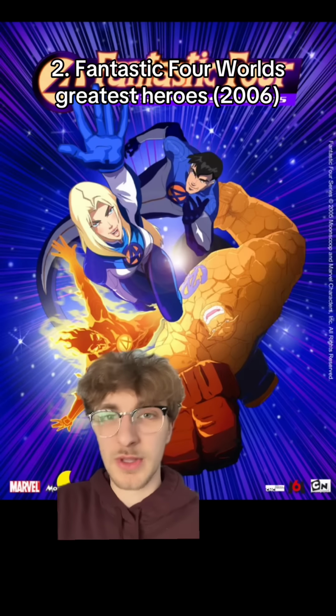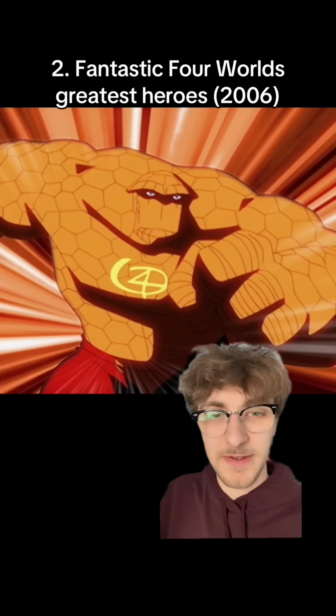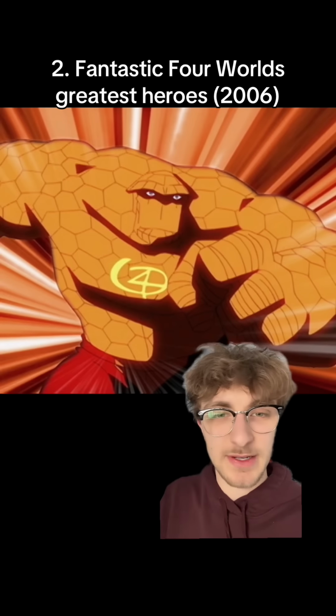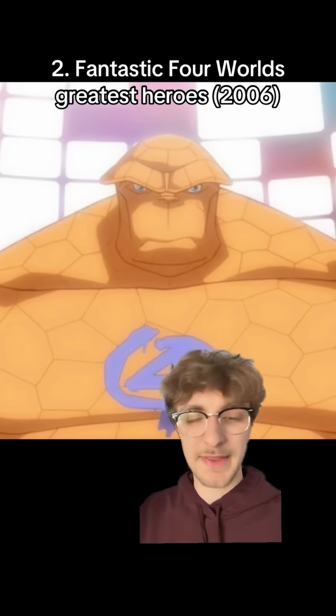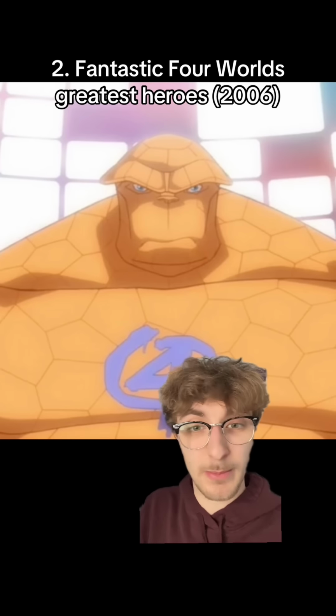At number 2, we're going to the Fantastic Four, the World's Greatest Heroes TV series. Yes, this is a physically bigger version of the character, but like I said, with Marvel Rivals and this, when it's done right, I can appreciate it, and I think this is genuinely a great design of the Thing. I think it really just comes down to the face. Like, they got the turtle looking head right and allows for a lot of emotion to come through.